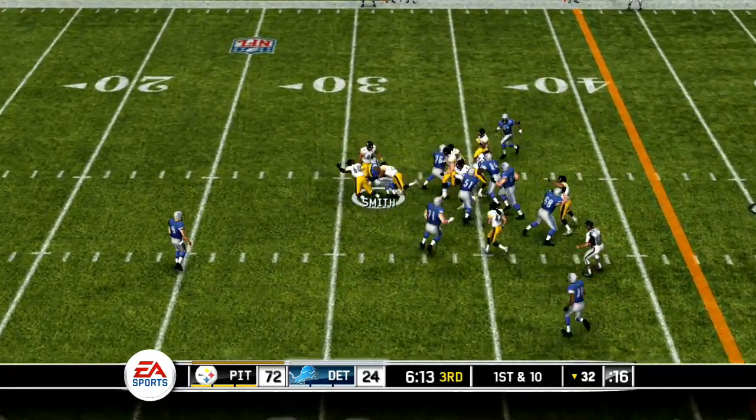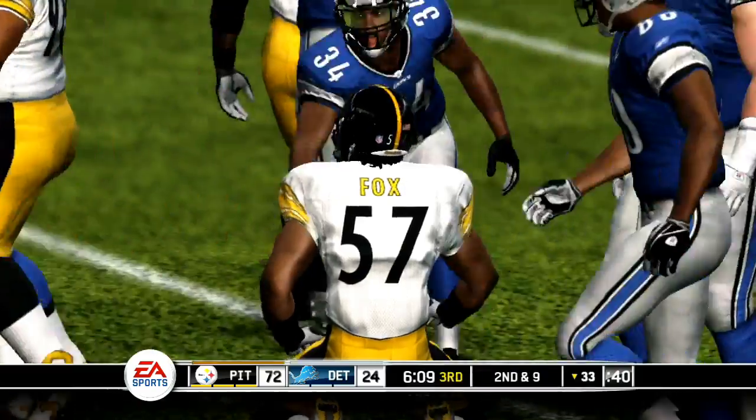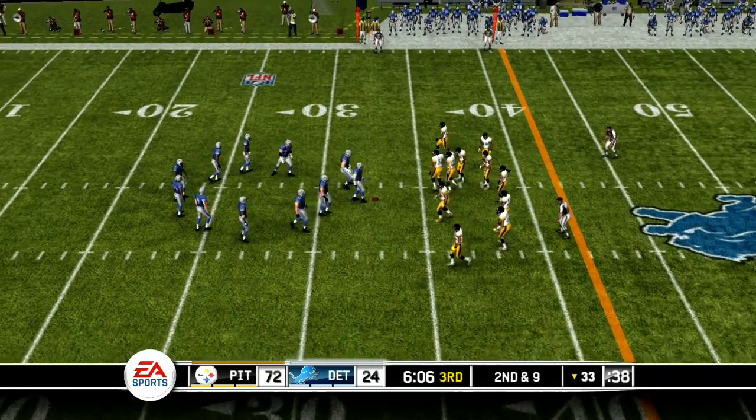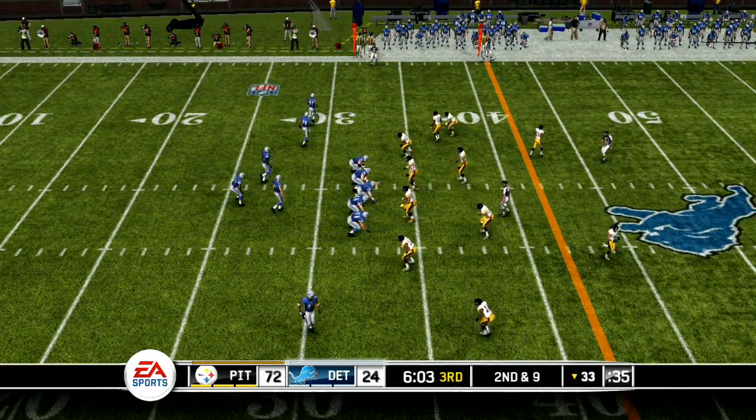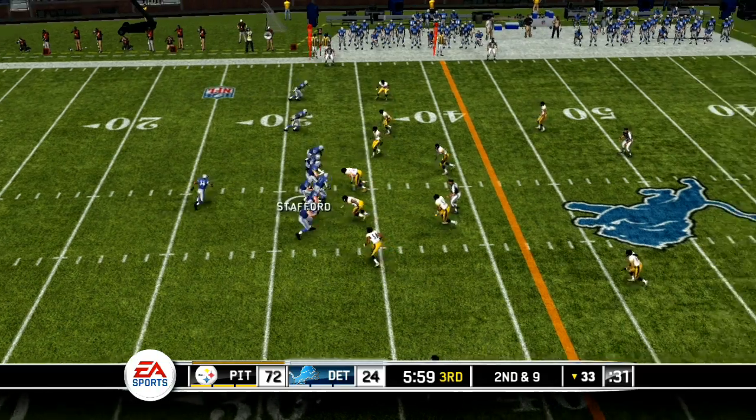They keep it on the ground with the tailback. The tackle was made by Fox. The defense did a nice job there jamming the running back, bringing the outside linebacker on a blitz. Sometimes those outside backers are a little more athletic and can really help stop the run.